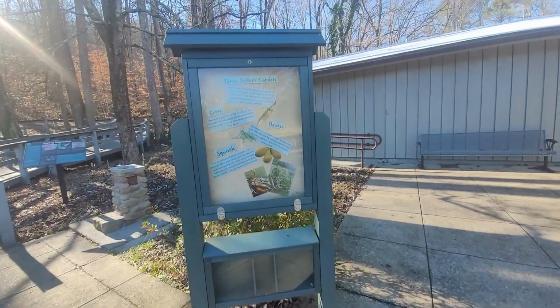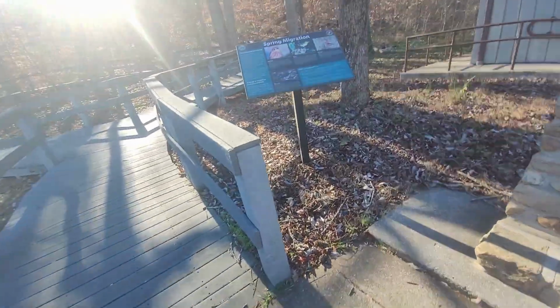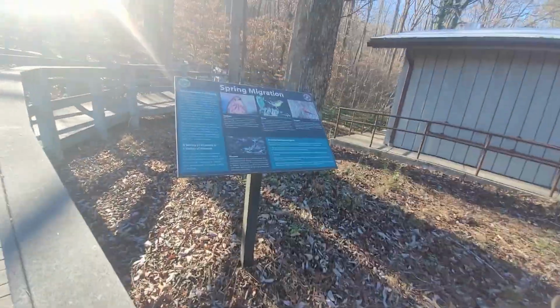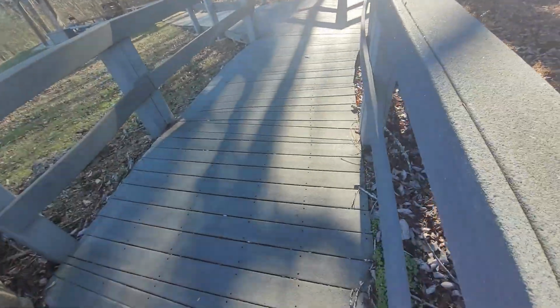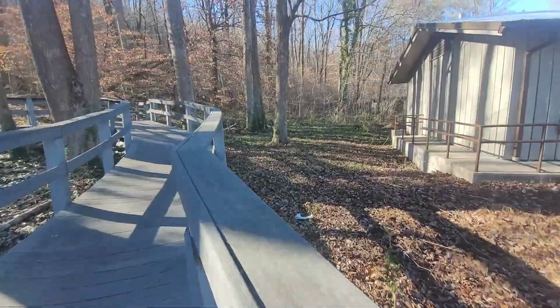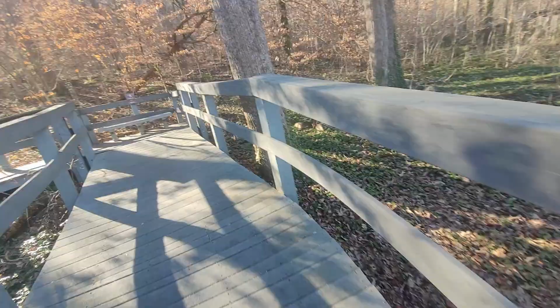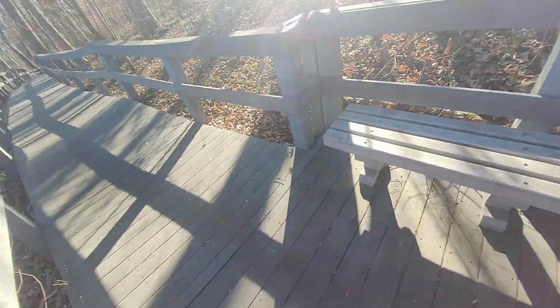Alright. Sister's Garden. This is the start of the boardwalk trail right here. They got a deer decoy out there in the field. And spring migration. You can read all that if you want to. Anyway, so we're going to start up here. And let's see. This is a mobile tour. We don't want that. I'm just going to look at all trails, see where the regular trail starts. But wait, first I forgot.